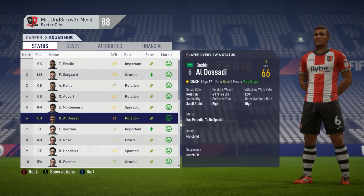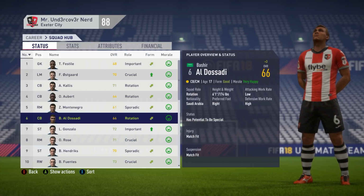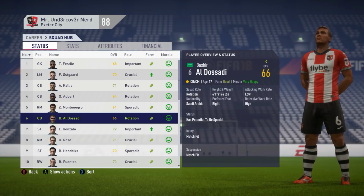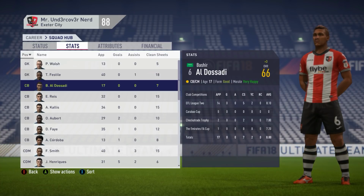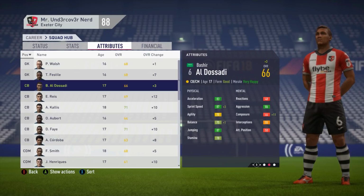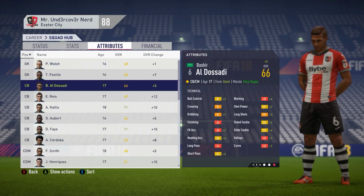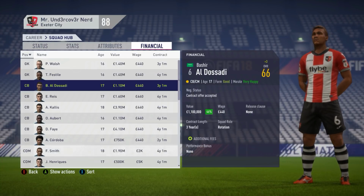So here we had the lad from Saudi Arabia then, Bashir Al-Dassari, and what a fantastic player. We got him, of course, later on into the season, but it was awesome when we got him because we know how fantastic he was. Like, with those physical stats that he has, he just shone, and we can see it there. He played 17 games. He got an 8 overall. He was fantastic. Having a very quick look at his stats, we can see they're the physical stats that jumped out when we got him. Absolutely immense. His technical stats were lagging behind, but that didn't really matter. We wanted him for his pace.